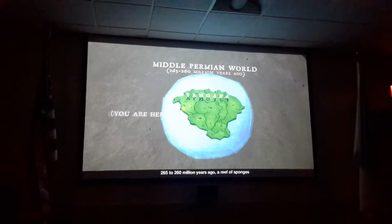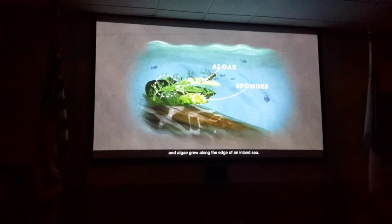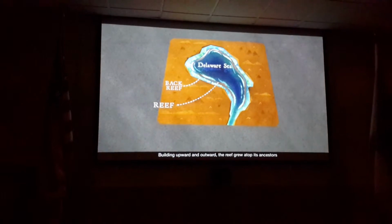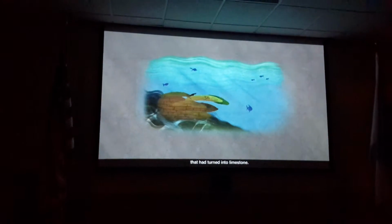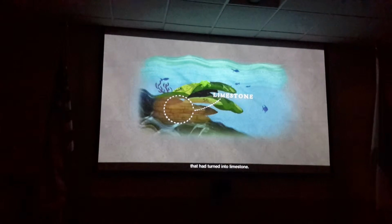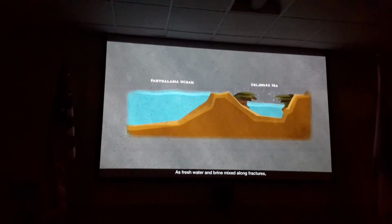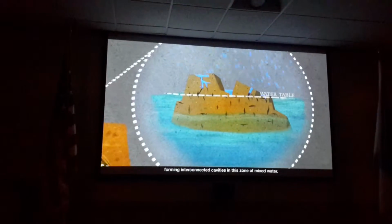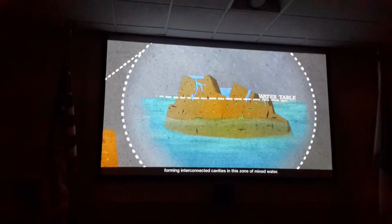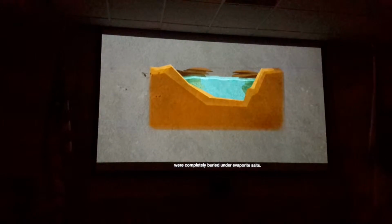265 to 260 million years ago, a reef of sponges and algae grew along the edge of an inland sea. Building upward and outward, the reef grew atop its ancestors that had turned into limestone. This sea was cut off from the ocean and slowly evaporated, exposing the reef rock. As fresh water and brine mixed along fractures, limestone dissolved, forming interconnected cavities in this zone of mixed water. Eventually, the basin and reef were completely buried under evaporite salts.